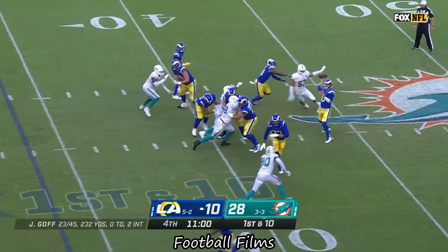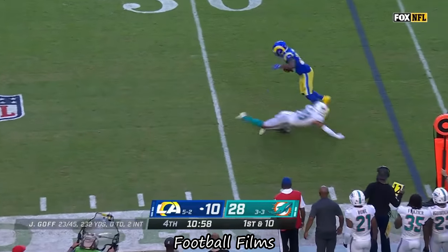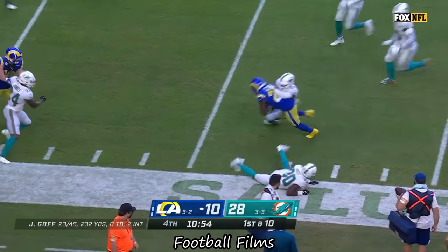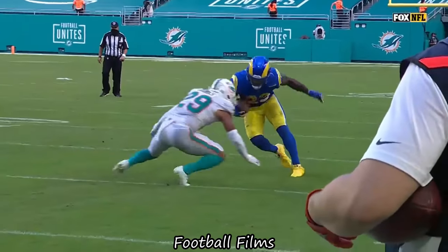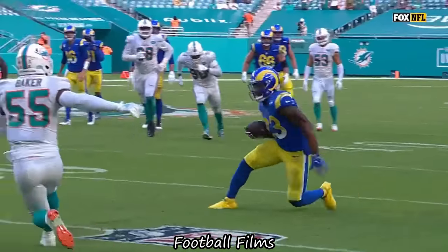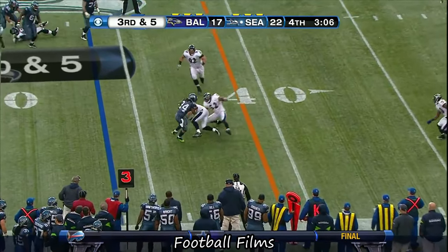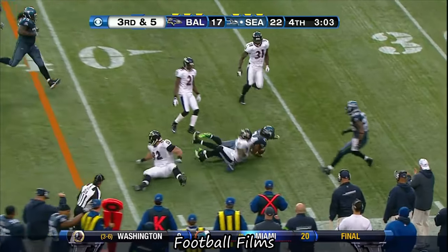Short. Cam Akers, Goff with time, hits Akers out of the backfield. Nice move. He's inside the 25. It's still going. Akers finally brought down at the 15. Jackson gonna throw for it. Lynch. First down yardage inside the 40.